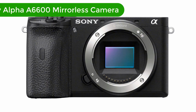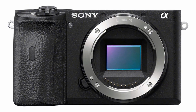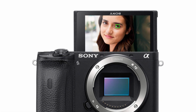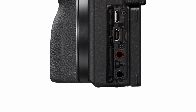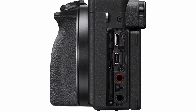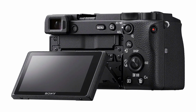Number 3. Our third best pick is Sony Alpha A6600 mirrorless camera. The Sony Alpha A6600 mirrorless camera is a powerful, feature-packed camera that offers professional-grade performance and stunning image quality. With its 24.2MP APS-C XMR CMOS sensor, the A6600 is capable of capturing stunningly detailed images with impressive low-light performance, thanks to its Bionz X image processor.